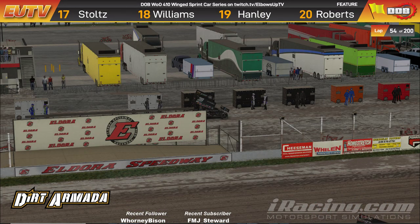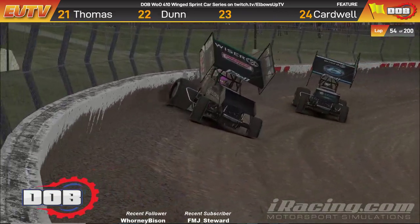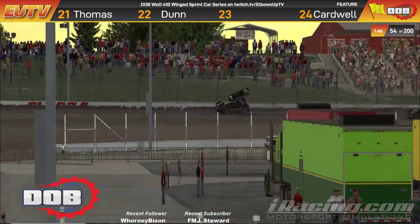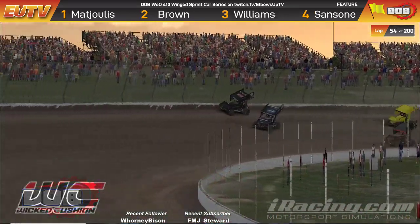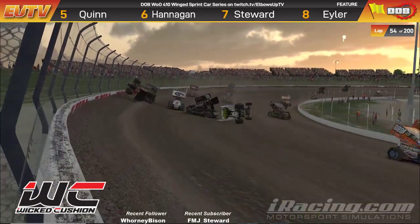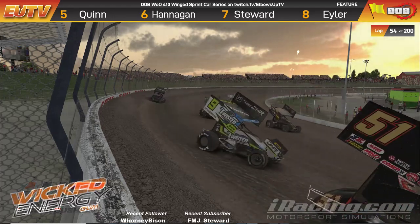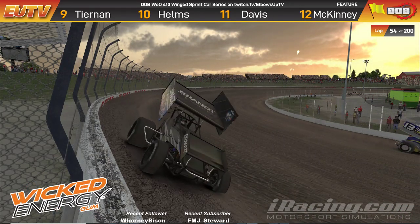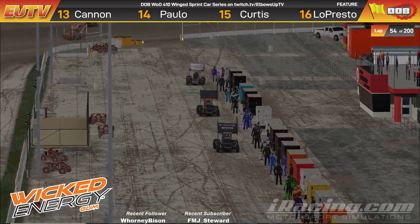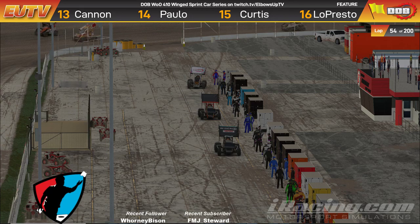We got to back this up because it was just a terrible turn of events here. You can see Cannon, who's going to make contact with the wall going into 1. Margulis, who was currently sliding Skylar Brown, came flying into the frame and made contact with the race leader. So now Cannon is out. McKinney as well into the pit lane.